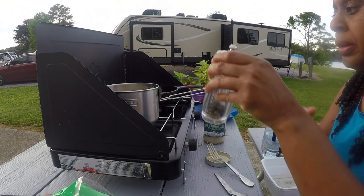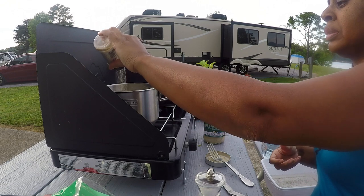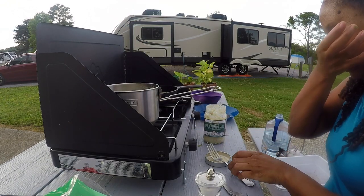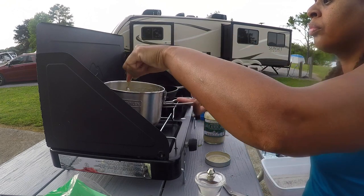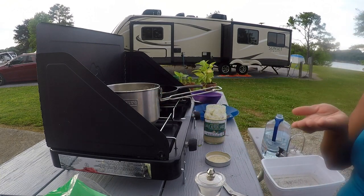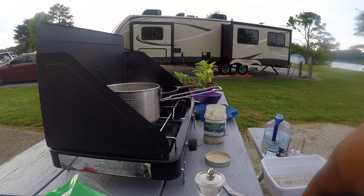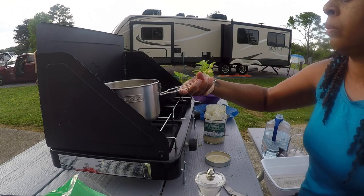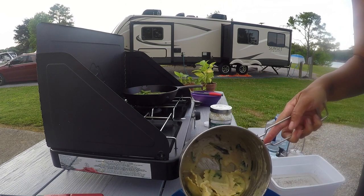Not bad. And some pepper. And a little bit more. Dash of salt. Okay, so that's the consistency. It doesn't look too bad. Wait it. Looks yummy.